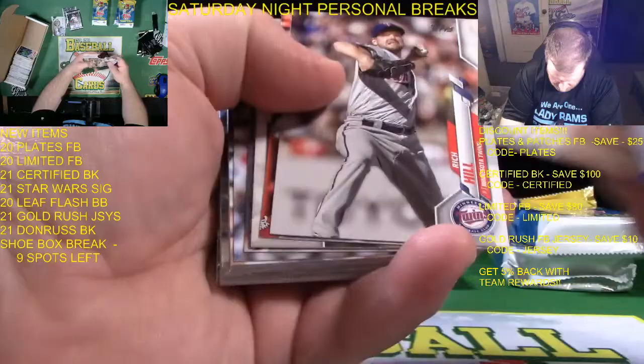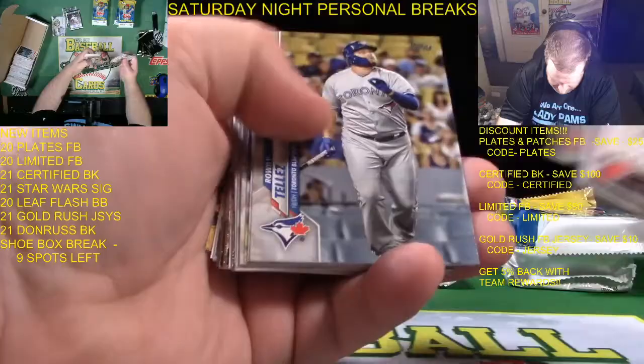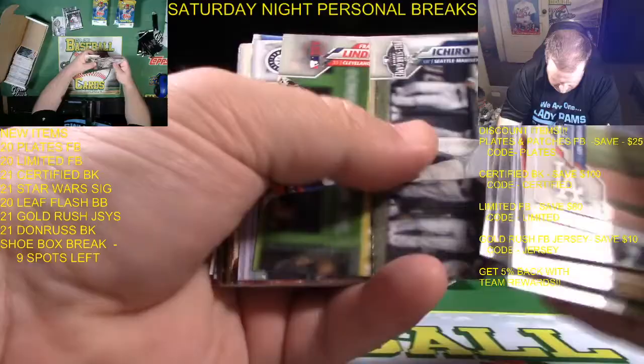Another Kershaw. Eric Davis again. I just saw this pack. Didn't we literally just open this pack? It's Update. What do you expect? Rowdy Tellez from Elk Grove. My hometown. Yeah, I literally just saw this pack. This feels like the same pack. We're just running the pack.